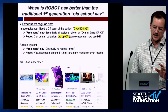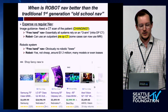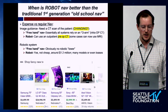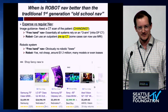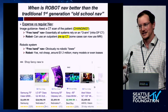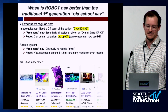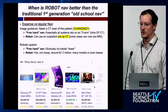So here's one of the things where this slide is going to be outdated in even a year or two from now. One of the other major differences is the expense of the two. Both systems essentially need a CT scan, and that's changing even as we speak. Now you can maybe, on some systems, use a pre-op MRI. You can use these 3D C-arms. So even the concept of needing a CT is not 100% accurate, even as I speak now. But that's one thing that both freehand nav and robot need.